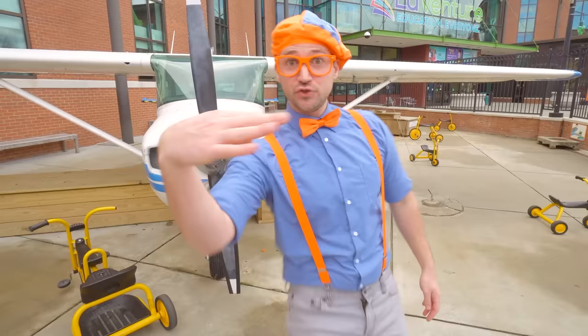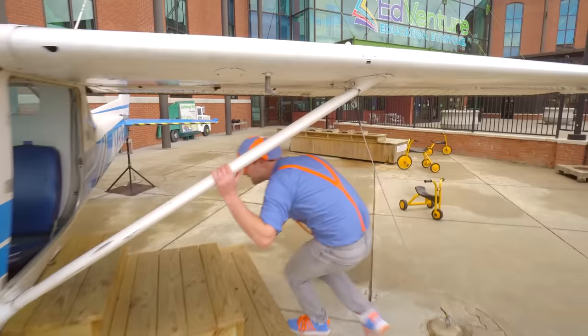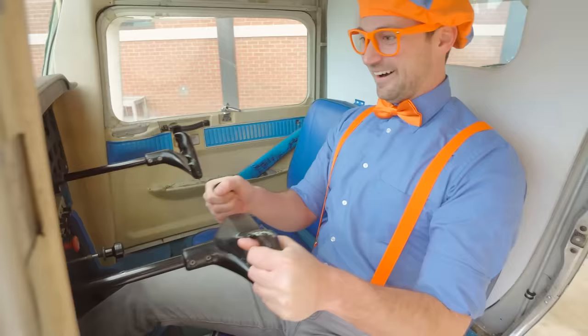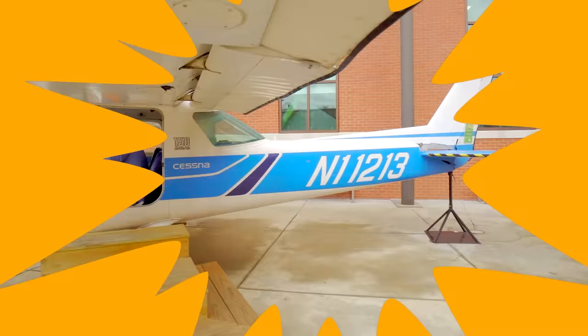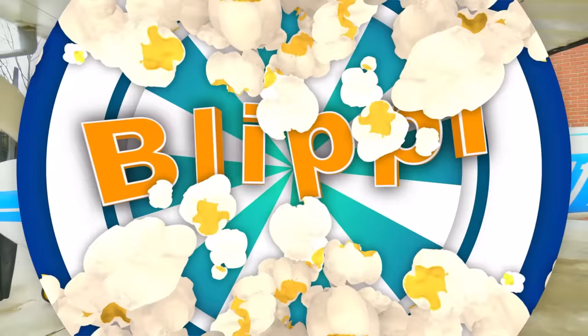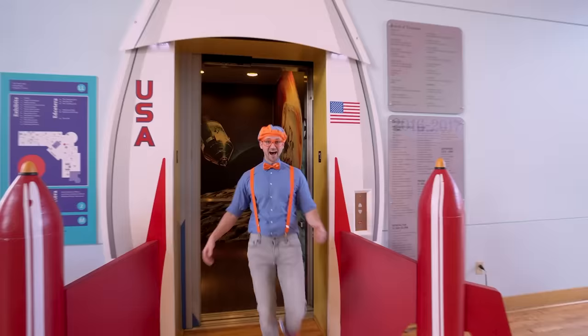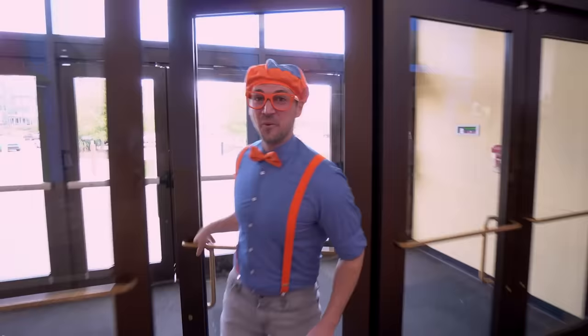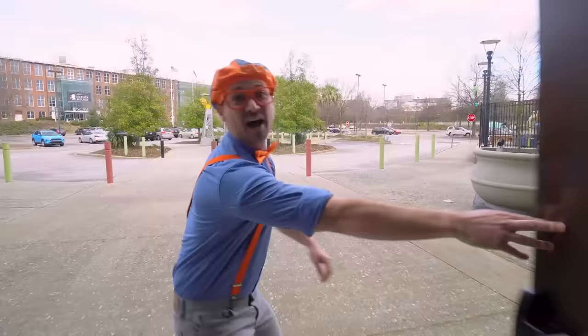Let's look inside the airplane. Whoa! Look! Whoa! It's like I'm flying the airplane. Whoa! I had a lot of fun at that children's museum. Yeah!